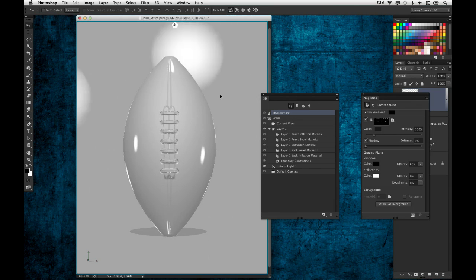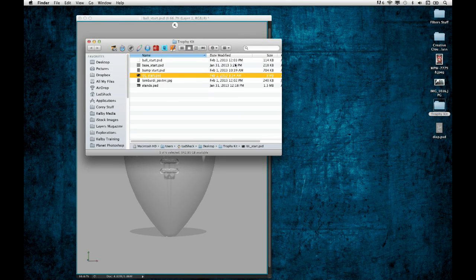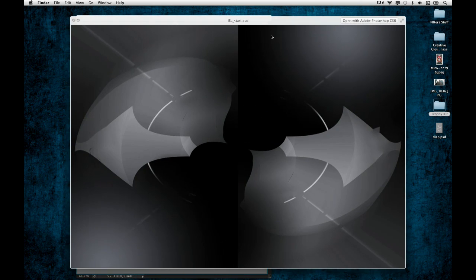But now it just looks like I've got the ball shining on here. But this is the wrong kind of file to make this look right. So what I created was this image-based light here. Now, I thought about it.